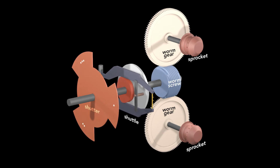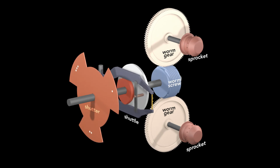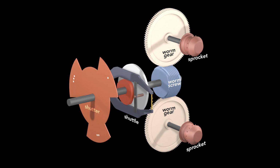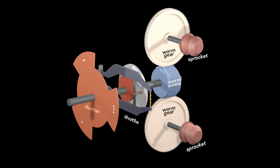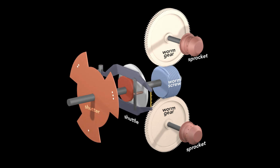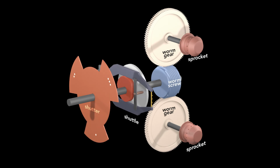The shuttle pulls down a single frame, and the worm screw rotates the gears and sprockets 1/14th of a revolution. Since there are 14 teeth on a sprocket, the top sprocket moves 1 frame worth of film from the supply reel, and the bottom sprocket pulls 1 frame through the projector. This setup keeps all the important mechanisms in sync.